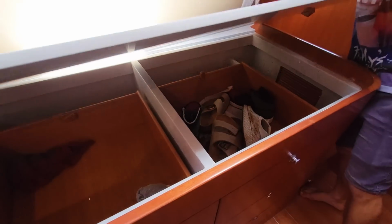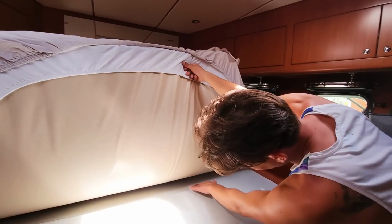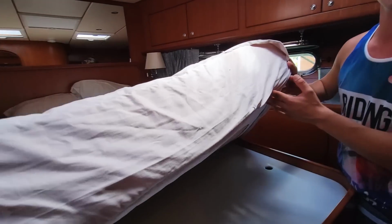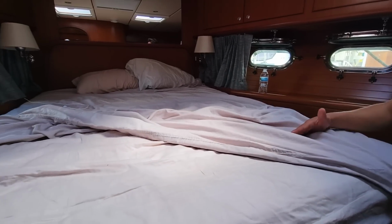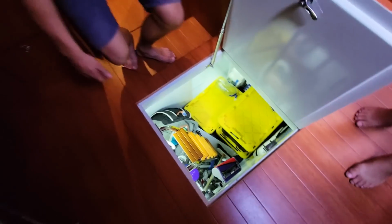Lockers. That's a lot of space, eh? Everything from there is only storage. This looks like a light mattress. No, it's foldable because they made it custom. Ah, that's pretty cool. And then down here you've got more storage. Oh yeah, you've got to show us that.